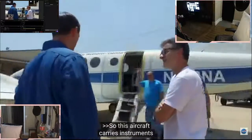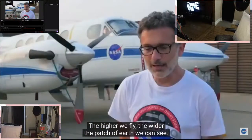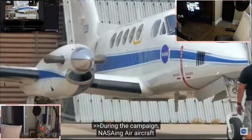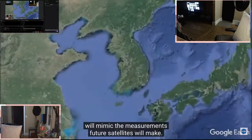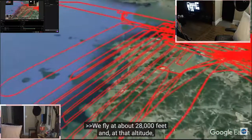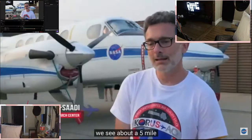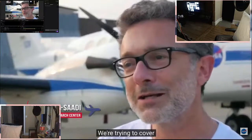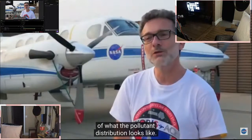So this aircraft carries instruments that work just like the satellite instruments. The higher we fly, the wider the patch of Earth we can see. During the campaign, NASA King Air aircraft will mimic the measurements future satellites will make. We fly at about 28,000 feet, and at that altitude we see about a 5-mile wide patch of ground. Like mowing the grass, we're just trying to cover a patch on the ground continuously and make a map of what the pollutant distribution looks like.